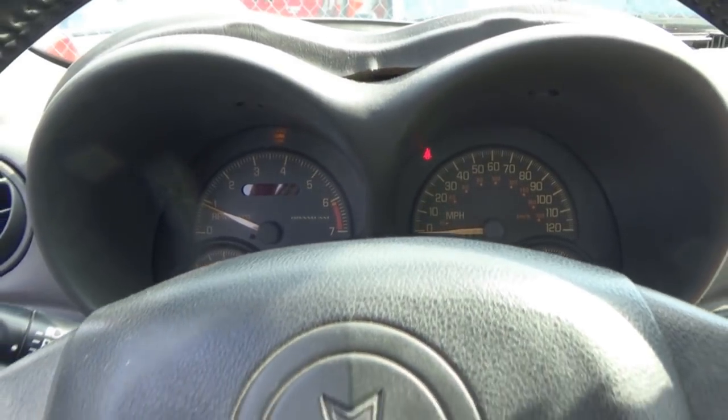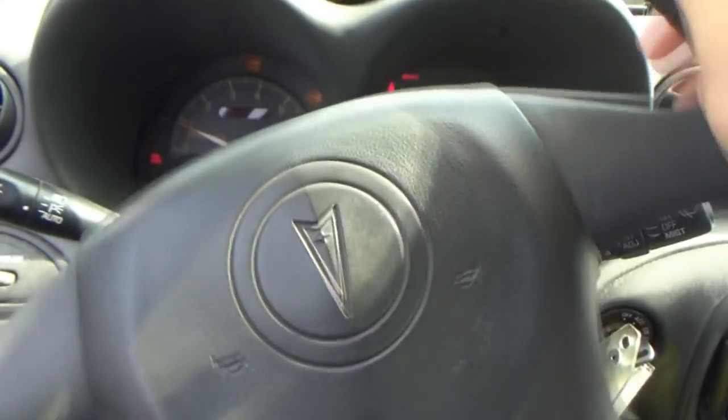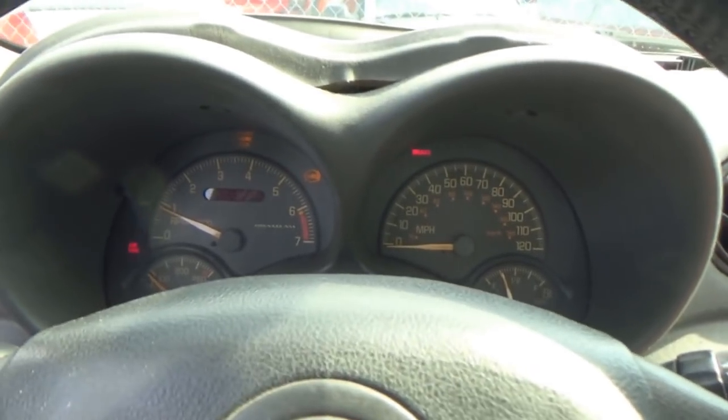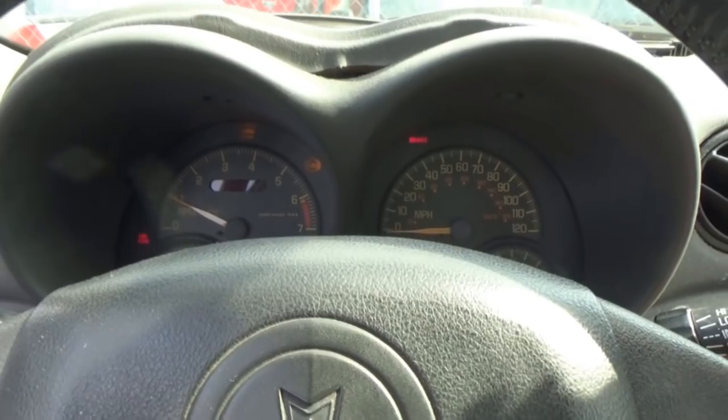Still does the sweep, amazing. Service engine light, airbag light, anti-lock light. Probably no brakes. Brakes do work. There's brakes. Steering seems pretty smooth. Okay, so it runs. Actually seems to run pretty good.